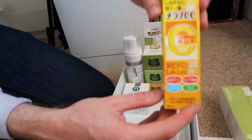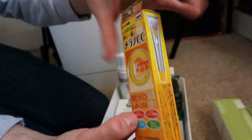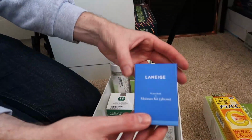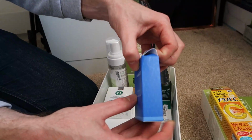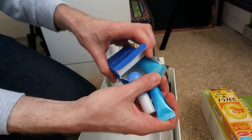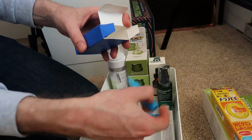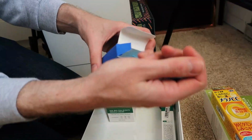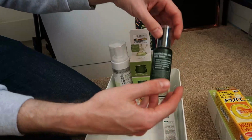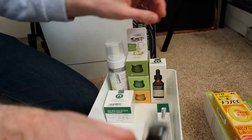And then we have the Rahoto Summit CC, like a vitamin C pigmentation treatment thing. We've got the Laneige Moisture Kit, like little travel minis, which are super, super cute. I did put these on my Instagram maybe a couple months back now, but they're perfect for going on an aeroplane and having your essential skincare products with you. So then we've also got the Purito Centella Green Level Buffet Serum, which is the scented version.